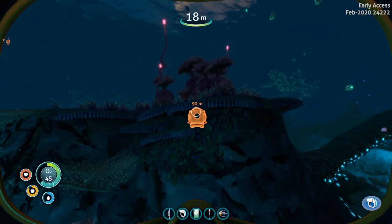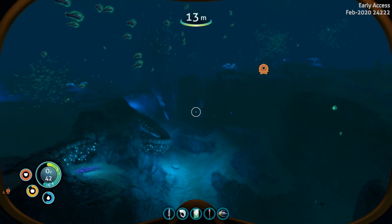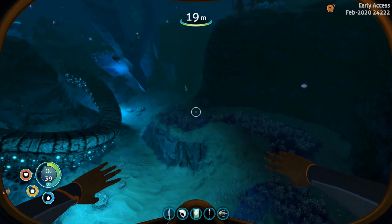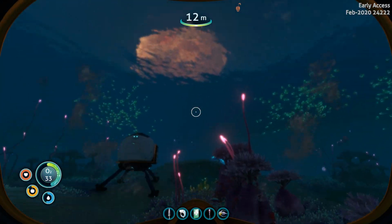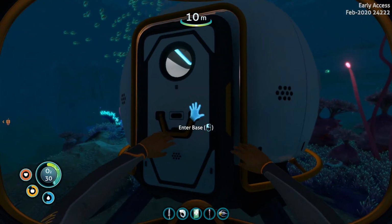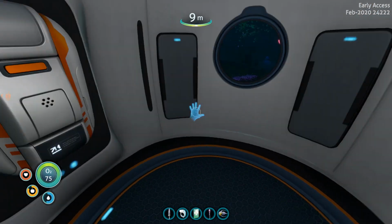Another bladderfish. As I said in the previous episode, I think you can overfish an area, so I don't want to grab too many at once, especially not in an area that I tend to haunt a lot, because having a continued source of water is kind of good. Alrighty. Back in the base we go.